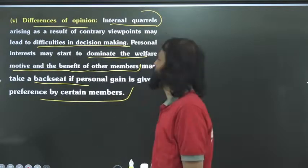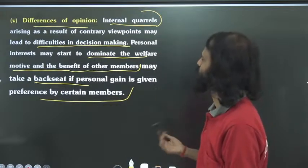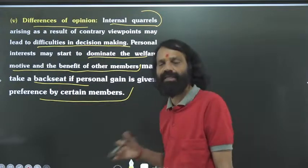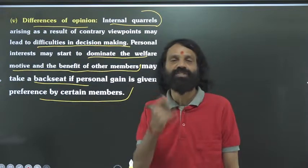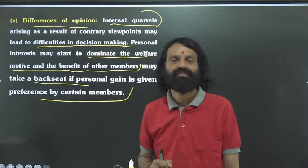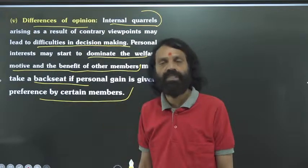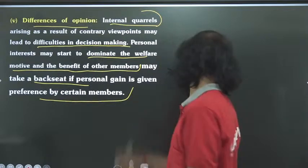So, what we want is to maintain decorum, and we must understand that the cooperative society's members are equal. They have to work together for the welfare of the society. That is why they formed the cooperative society together. Personal benefits should not be promoted in cooperative societies.